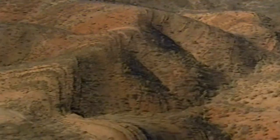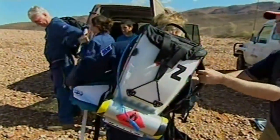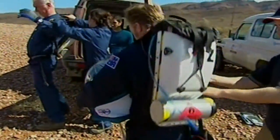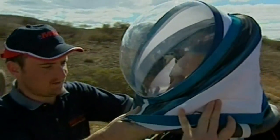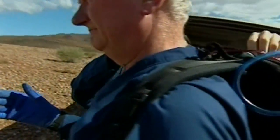Scientists believe this terrain is pretty close to what humans will encounter when they step out onto the surface of Mars. The region is remote, rocky, and there's little, if any, water. It's the Flinders Ranges in South Australia, and there's not much here apart from a few astronauts.